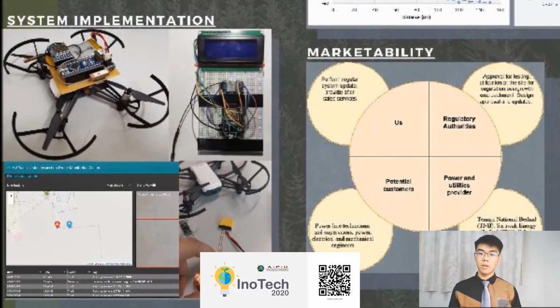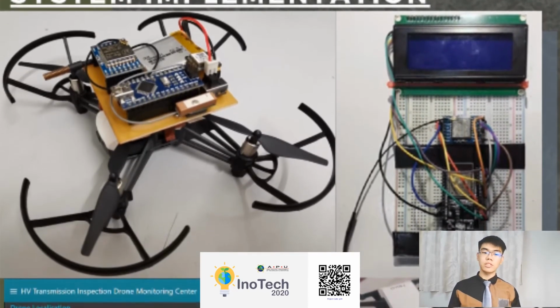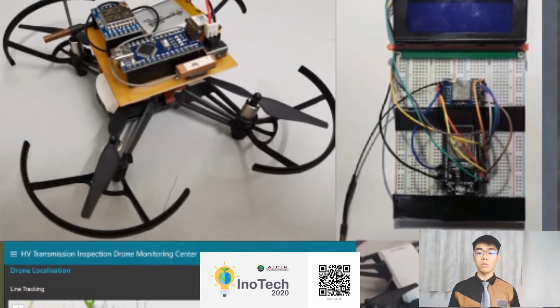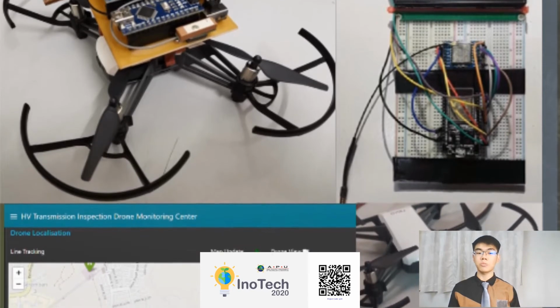Good morning, everyone. With the effort of individual work, the components as proposed are developed and integrated as a complete system. The DJI Tello is programmed to follow the power line autonomously and detect the overgrown vegetation height while flying sideways using the built-in camera and image processing.